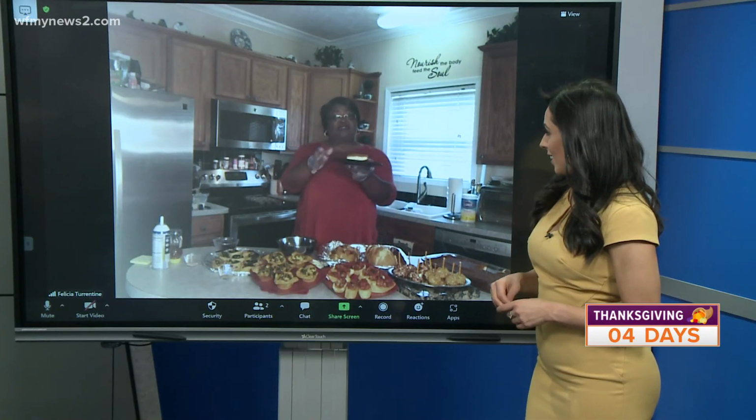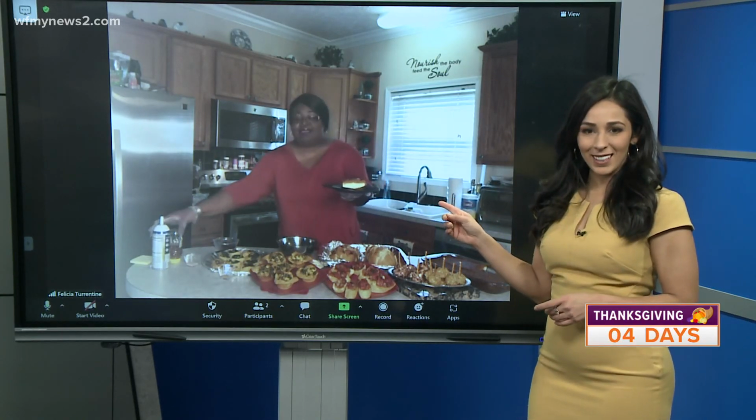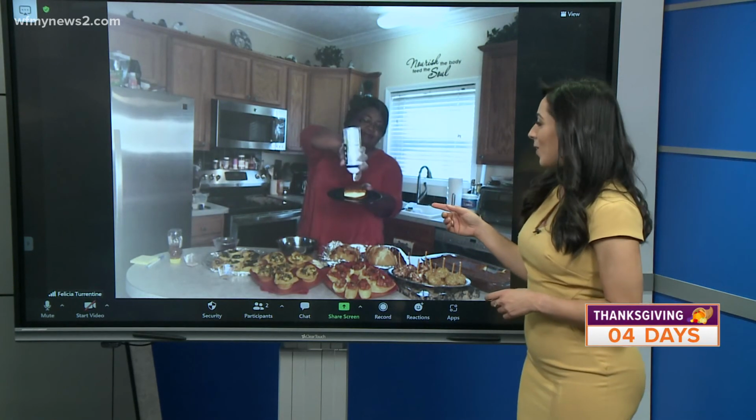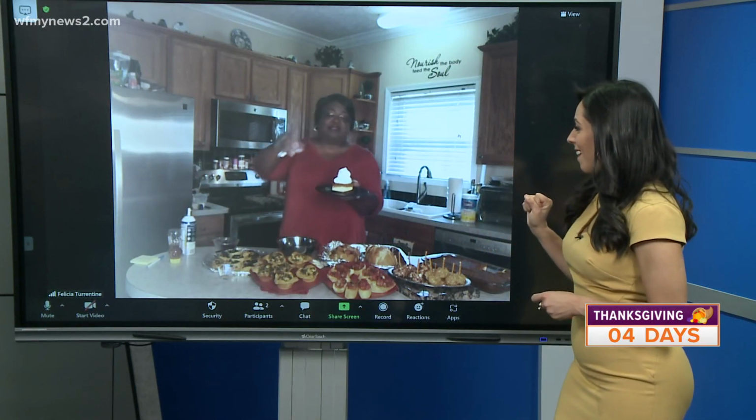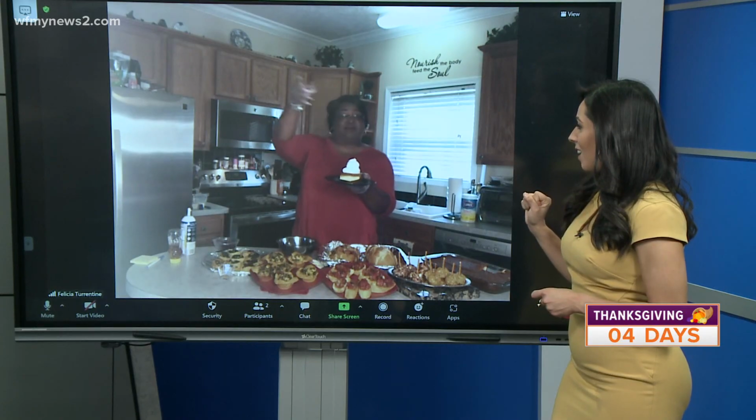But once it's done, you can see the layers in there. And then you got to have a little bit of whipped cream, so you got to top it off with that, and then a little bit of cinnamon sugar on top to make it sweeter.